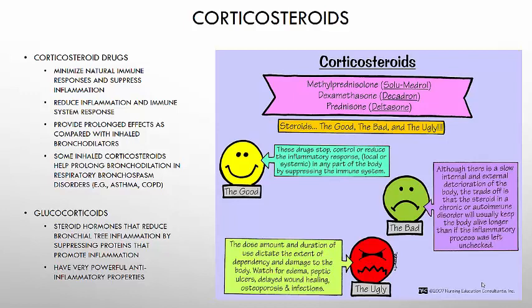With this, there are a lot of side effects that could happen, so it's not something just to give willy-nilly just because. It's something that you need to make sure the benefits are going to outweigh any risk there. Typically, patients don't do very well on long-term steroids. Long-term steroid use has a lot of side effects that can occur there.